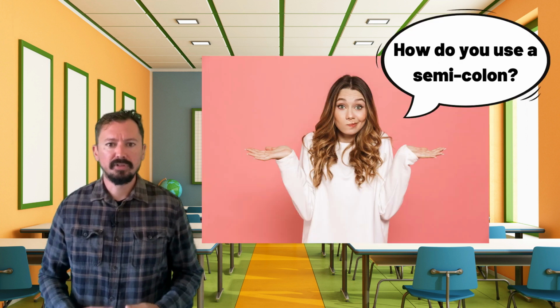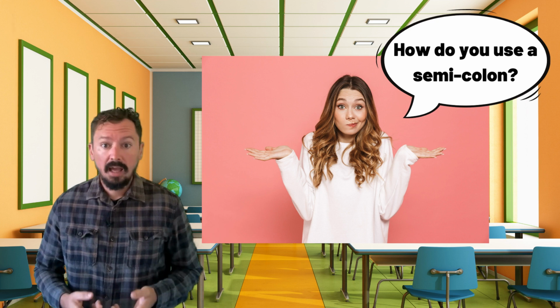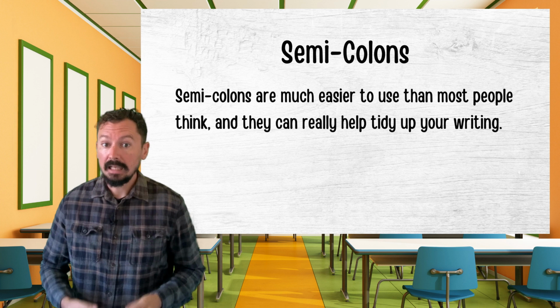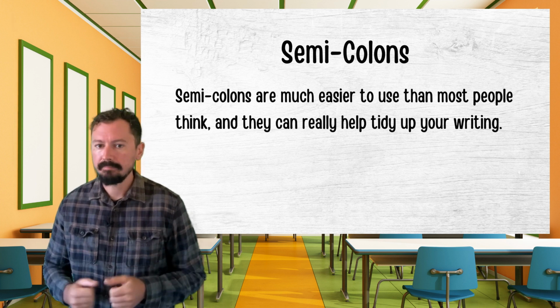Some people feel that semicolons are old-fashioned and that their only purpose nowadays is to make a winking emoji. Others seem to think that they are ridiculously difficult to use. However, they're actually quite useful and not at all difficult to use correctly. Most importantly though, they can make your writing clear and concise.